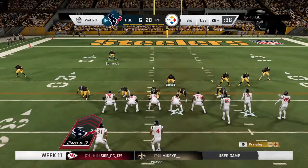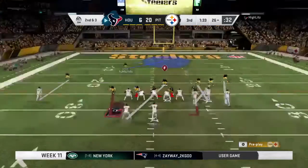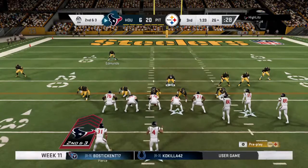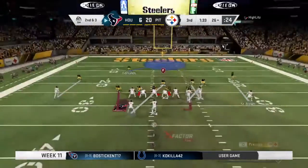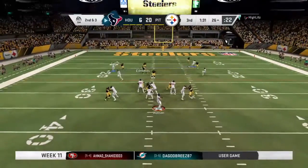2nd and 3. Right there, 54, right there, 54, Mike. Here we go, here we go. 125. Hey, 1-7. Check Mike 54, Mike 54. Hey, me and you. To the air yet again, Watson.